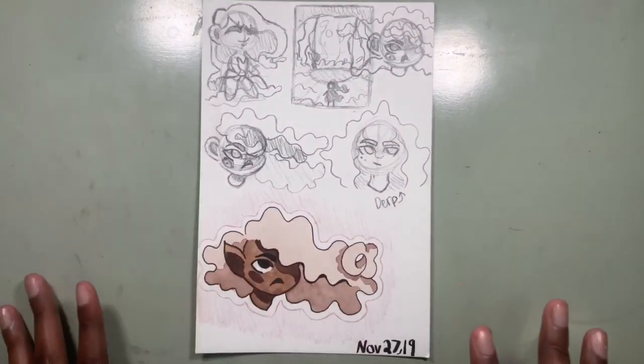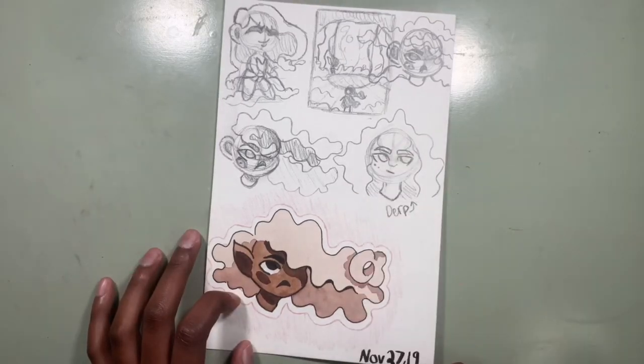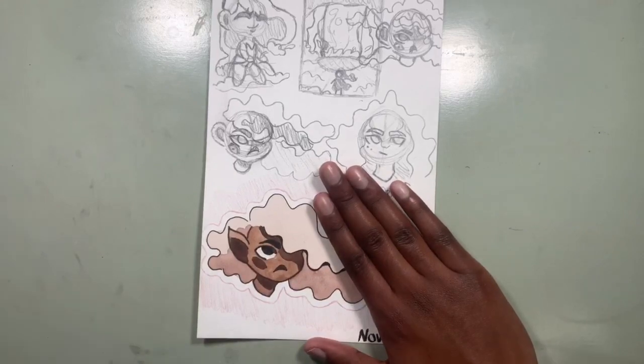So here is the last page. Just have to say, I do not remember this dude being on this page. Let's just say I really don't like how he looks. I think this doodle is my favorite thing on this page. I really like how she turned out. I really like how her cloud hair turned out. For the most part, a pretty good page.